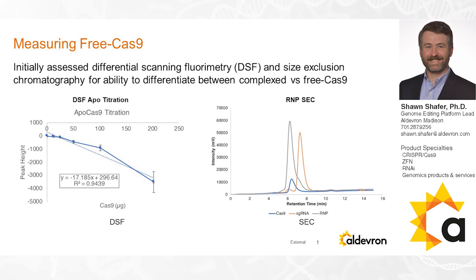We started by looking at differential scanning fluorimetry, the graph on the bottom left, and what we found was that we could not establish a linear range for detection of free Cas9. We then moved on to size exclusion chromatography on the right there. Once again, we found that based on size, we were not able to tease apart free Cas9 from the RNP complex as they elute at the same time.